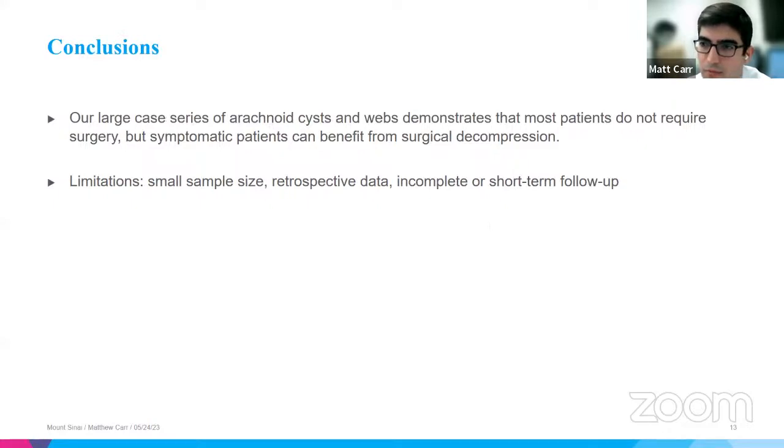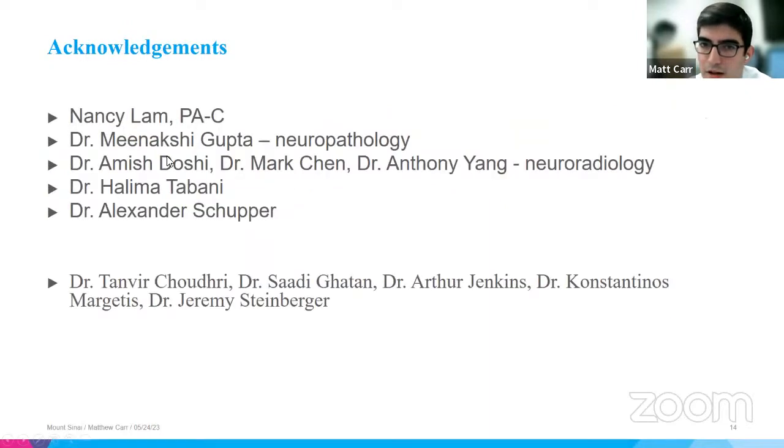So in conclusion, we have a large case series relative to the paucity of cases in the literature of arachnoid cysts and webs that are both conservatively and surgically managed at our health system, showing that the majority of patients do not require surgery, but those that do can benefit greatly from surgical decompression. However, there are limitations that come with this: a single institution series with a small sample size and retrospective data.